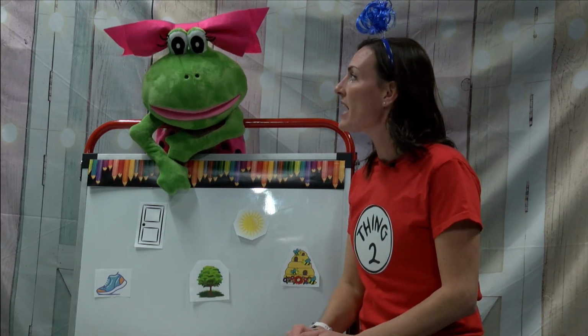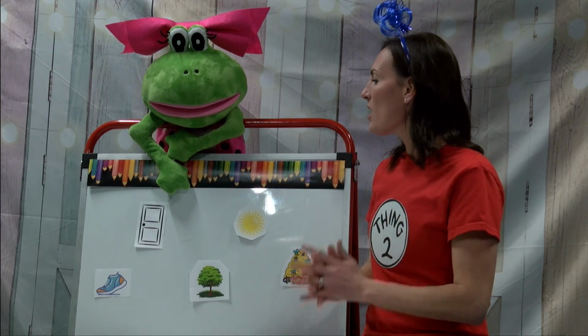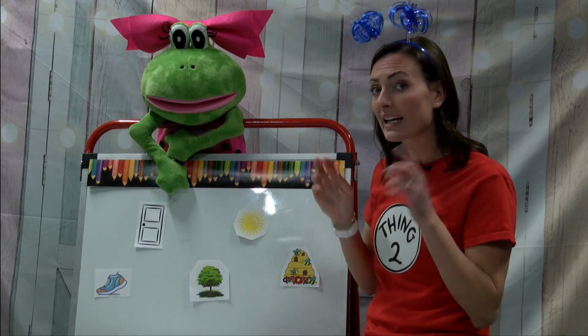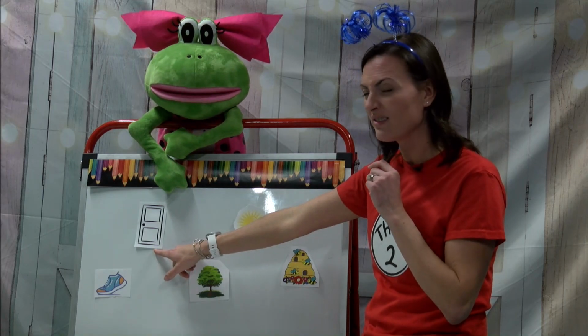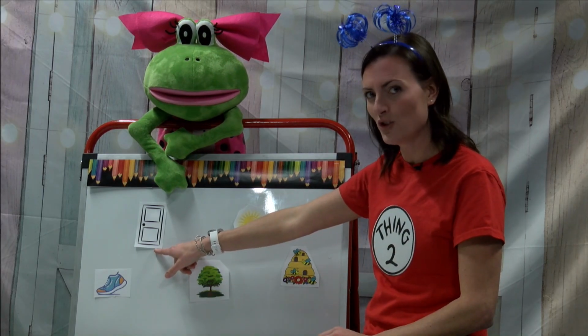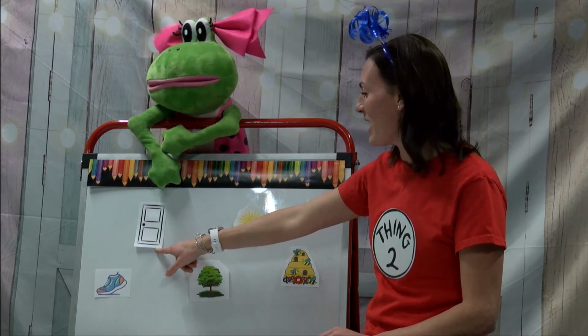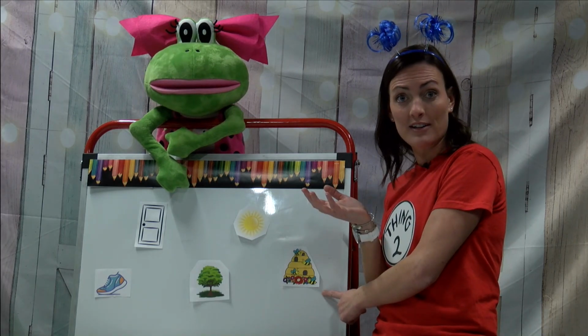Now, thinking about that number 1, you can even close your eyes and just listen. 1. Which one of these pictures rhymes with or sounds like 1? Is it door? Listen, 1 door. Do those rhyme? No, they don't rhyme. Let's try another one. How about 1 hive? Do they rhyme?